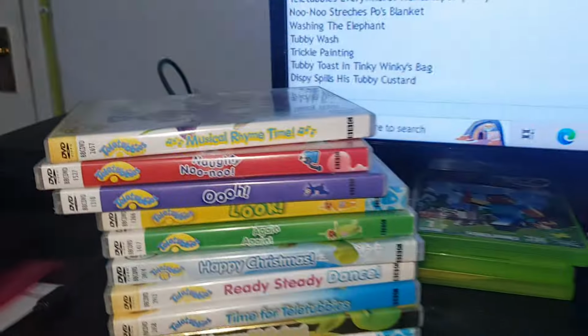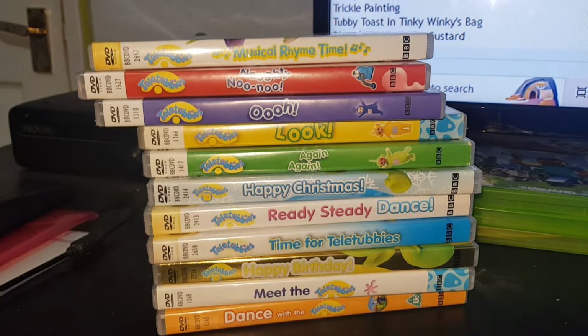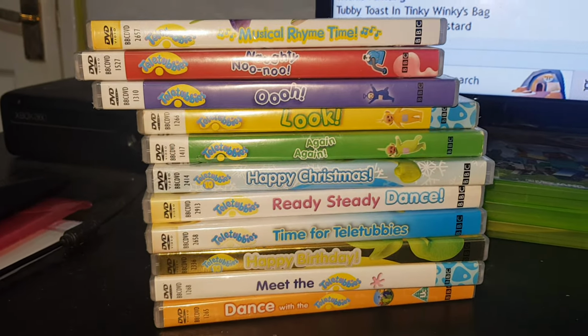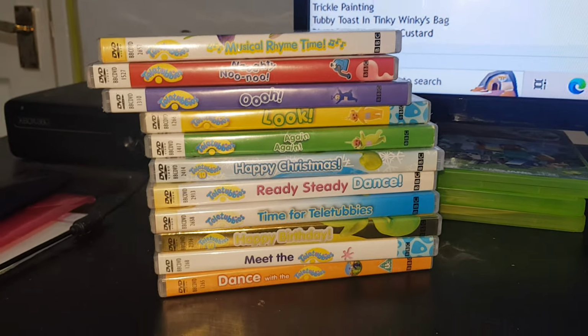So, there you go. Those are my CBeebies Teletubbies DVDs. Yeah, Teletubbies came from CBeebies, but it also came from CBBC1. So, yeah, that's my collection.